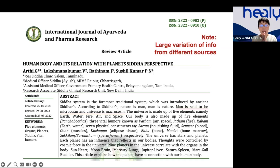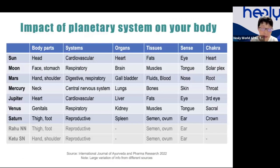So the human being and the universal planetary system, we are actually communicating all the time, and we influence and affect one another. Whatever happens here, all the planets are actually represented in the universe of the human body. Now, how are they represented? You don't have to memorize this. You just take a screenshot of this. You can refer to it later on, or best, go and read the article because there will be more explanation within it. Over here, they talk about the sun.